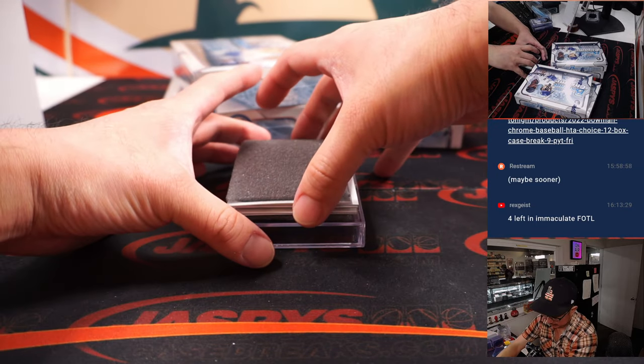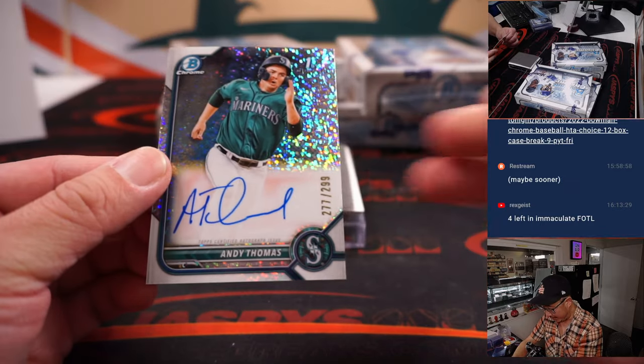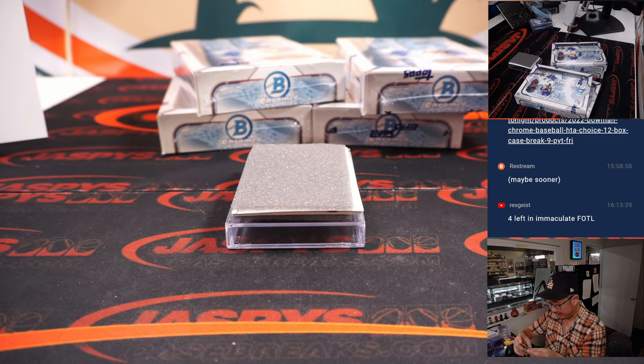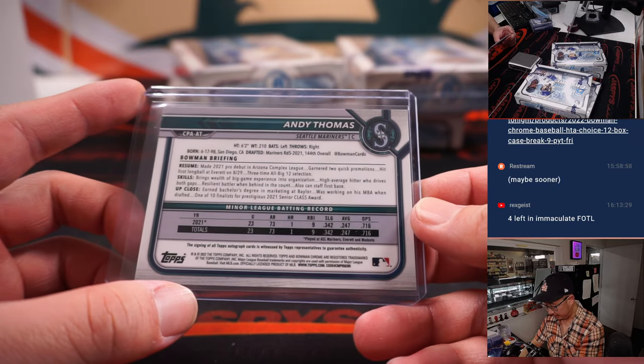All right, next three. Got a speckle parallel. Another Mariner, Andy Thomas. 277 at 290. I like that hustle right there. That's a good shot of him. Sean Maddock and the Mariners. He's from San Diego. Fifth round pick.